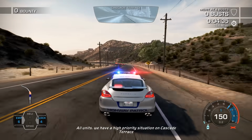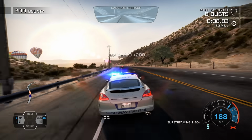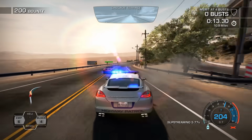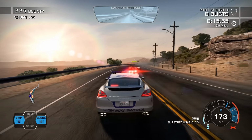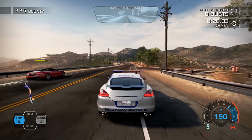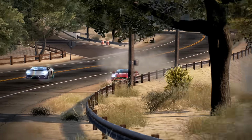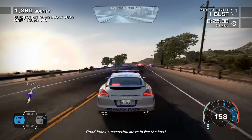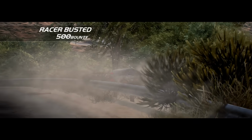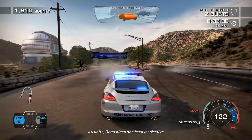Priority situation on Cascade Terrace. Roadblock is deployed directly ahead of you. Arrest has been made. Roadblock successful. Moving to the right. All units, roadblock has been ineffective.